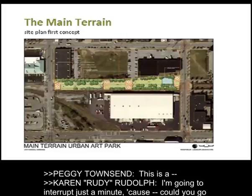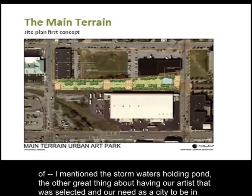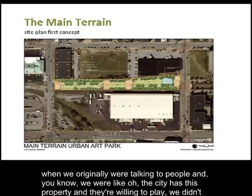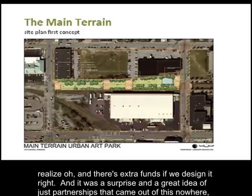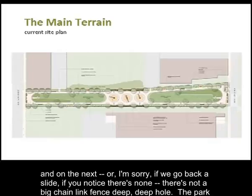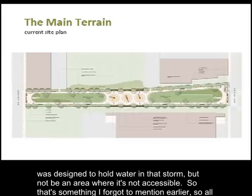I'm going to interrupt just a minute, because could you go back one slide? I mentioned the stormwater holding pond. The other great thing about having our artist selected, and our need as a city to be in compliance with stormwater surges, is there were funds available that could be put in the park if we added that in. When we originally were talking to people, we were like, oh, the city has this property and they're willing to play, we didn't realize there's extra funds if we design it right. It was a surprise and a great idea of partnerships that came out of nowhere. And if we go back a slide, you'll notice there's not a big chain link fence, deep hole. The park was designed to hold water in a storm, but not be an area that's not accessible. That's something I forgot to mention earlier.